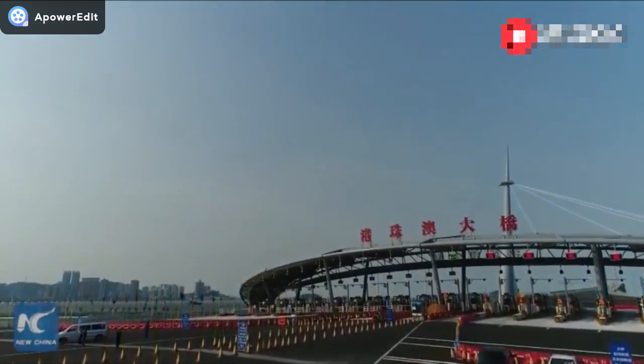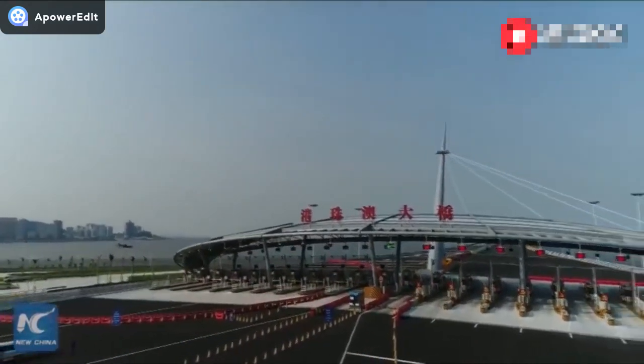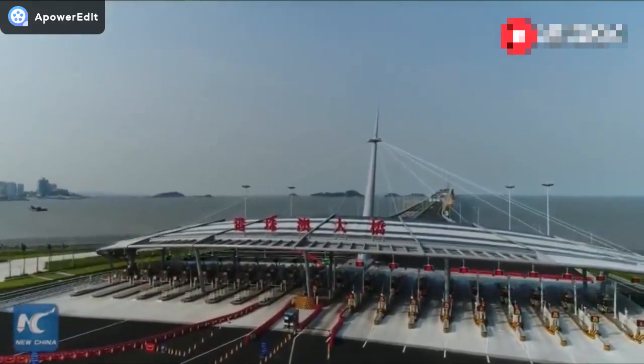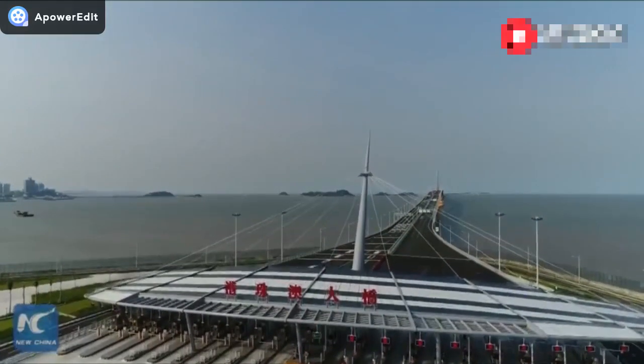Here is the west end of the Hong Kong-Zhuhai-Macau Bridge. It's a mega project at the estuary of Pearl River in South China and the longest man-made sea crossing in the world. Today we are going to have a ride on this bridge.